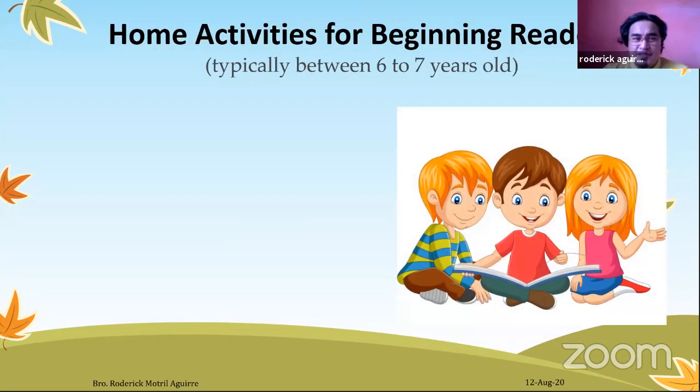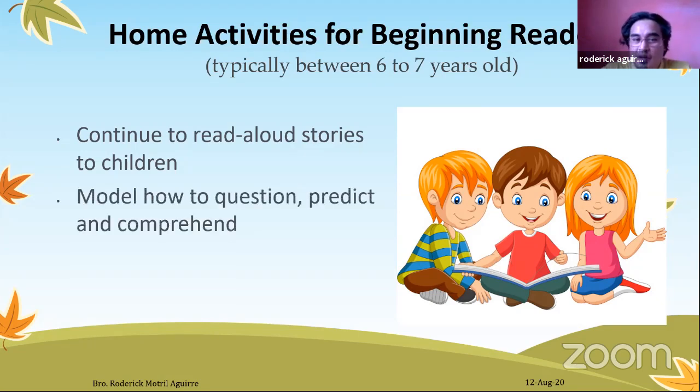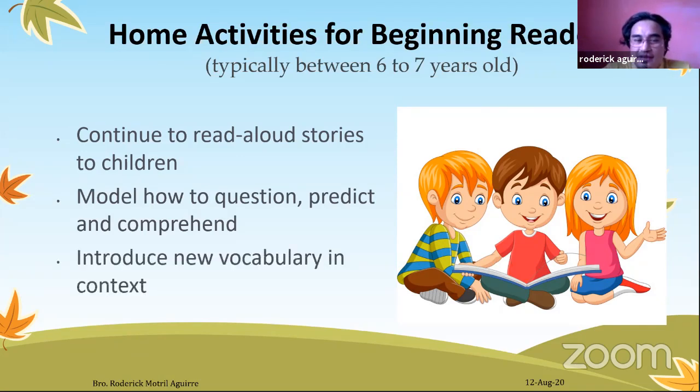Now, these are some of my suggestions for home activities for beginning readers, typically between 6 and 7 years old. So continue to read aloud stories, what you've been doing for your preschoolers, for your toddlers, continue on until 7 years old, okay? Then model how to question, predict and comprehend, similar to before. And then, as with the preschoolers, introduce new vocabulary in context here.